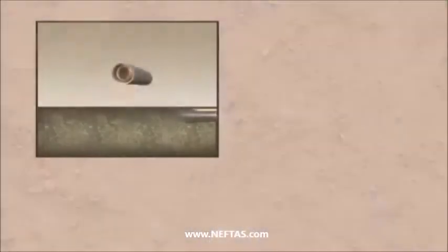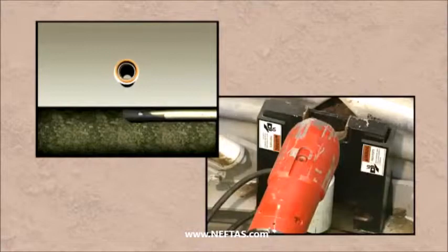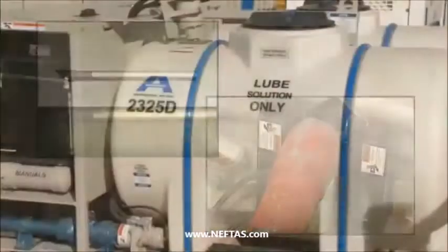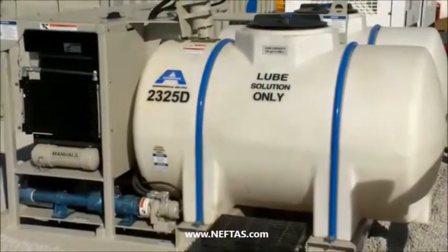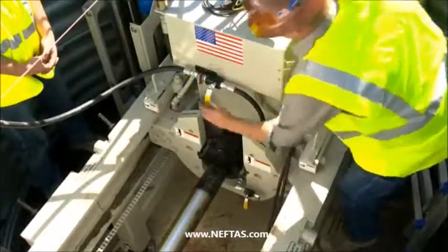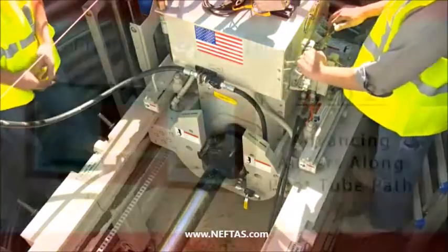Since the signal can be digitally enhanced, this guidance system has ensured line and grade tolerance of 1/4 inch in distances exceeding 500 feet. The dual-walled pilot tubes provide a means to lubricate the outside of the tubes as they pass through the ground, reducing the force required to thrust and rotate during installation. The Akkerman 2325D lubrication pump mixes fluid in a matter of minutes. In-shaft valves control lubrication flow to the dual-walled pilot tubes and steering head.